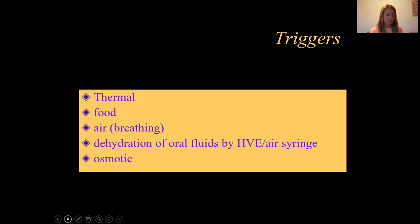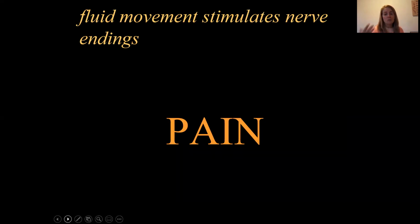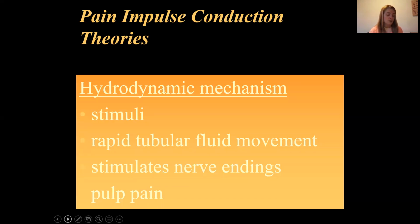Osmotic is the pressure change in the dentin tubules. So this is the flow of the liquid in the tubules that's caused by just the concentration of the potassium and sodium ions going in and out of the dentinal surface. Pain is what the trigger, or what you feel. Any of those triggers, there's a whole list of triggers, but the patient feels pain. The pain impulse transmission to the pulp as a result of the fluid movement within the dentin tubules stimulates the nerve endings at the dentinal pulp interface.